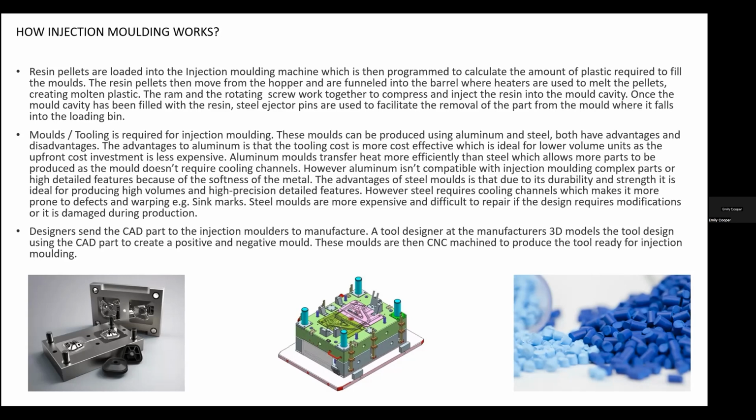The ram and the rotating screw work together to compress and inject the resin into the mold cavity. Once the mold cavity has been filled with the resin, steel injector pins are used to facilitate the removal of the part from the mold where it falls into the loader bin. I understand this is quite complicated, but there are going to be some videos and animation as well to show you exactly what all this means.